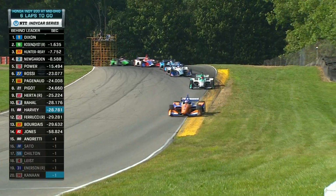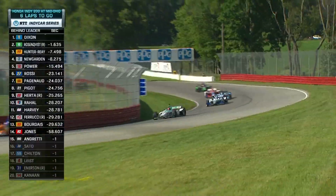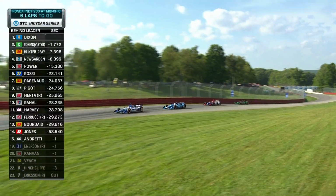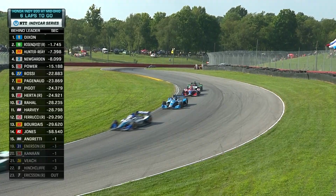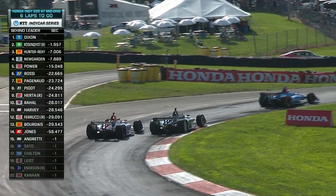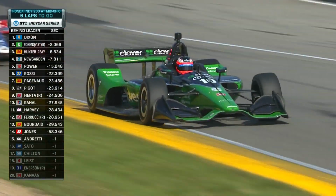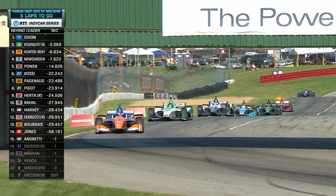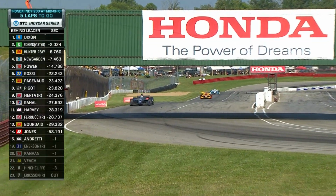Hunter-Reay down to 7 seconds. It was 10 seconds a lap ago. Big trouble now for Scott Dixon. All these lap cars stacked up behind these guys. Is he in deep trouble, Townsend? And don't forget, these Reds probably started with 7 laps of practice as Rosenqvist goes inside Matthias Leist. No time to wait. Got to make the move, even if it's not a typical passing zone. Hunter-Reay 6 seconds back and closing quickly.